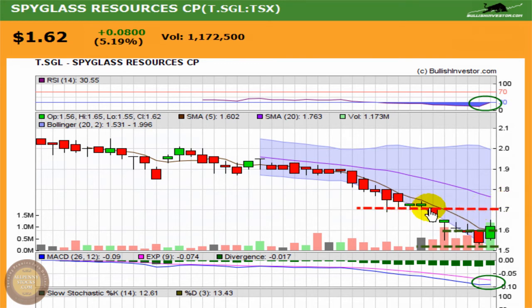Because even though the static resistance isn't that strong necessarily at $1.70, combined with some dynamic resistance, that's going to make it a little bit of a tougher area. As far as some stronger static resistance goes, I'd certainly see it coming into play up around $1.90. That's going to run up to about $1.95 or so, right through that general area. And it's a pretty nice move, about 20% from where it is right now.